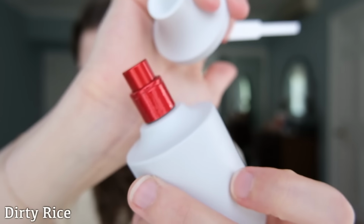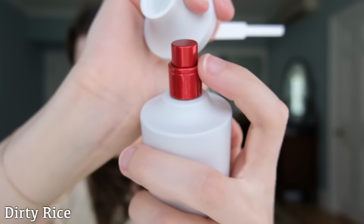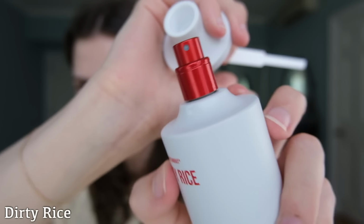Dirty Rice is another one that I wasn't a big fan of through the opening. I just found that the sandalwood took over, but the dry down I found was quite pretty. It's just too bad because my bottle leaks. You couldn't really see it there, but it's just covered in oil. There's oil all over my finger now. Yeah, to me, this is a pencil shavings molecular fragrance.